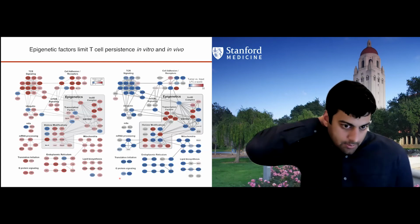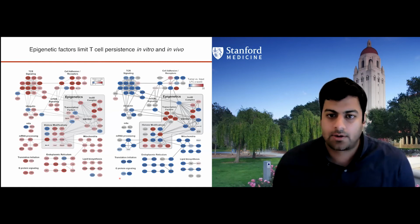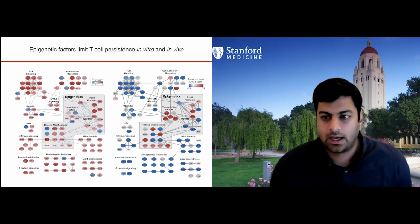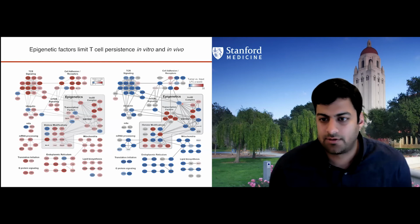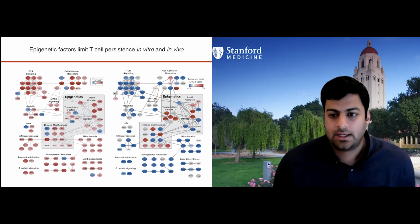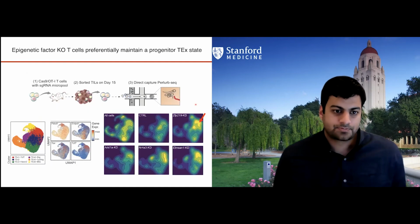If we now compare the hits in the screen in vitro to what happens in vivo, I'm now coloring the same protein-protein interaction heat map with the factors that validated or were also good for T cell persistence in vivo. If they were good, meaning deletion of the factor was good for the cell, it's colored red. If it was bad, it's colored blue. And so what you can see is that we get a huge enrichment of factors that are classified as epigenetic factors, suggesting that perturbation of epigenetic modifiers improves persistence of T cells in the face of exhaustion and chronic antigen.